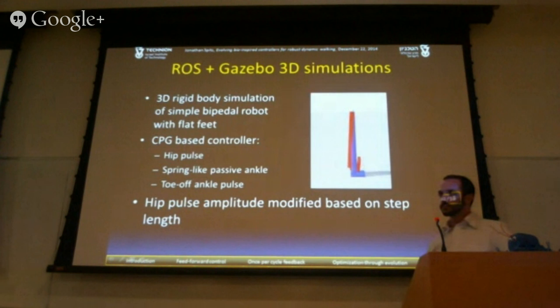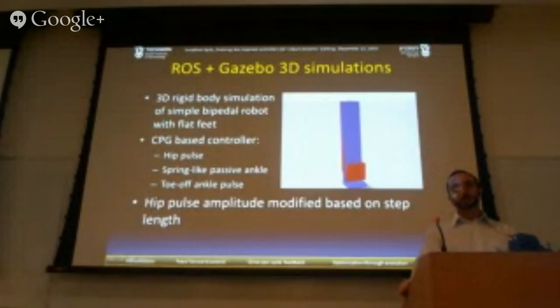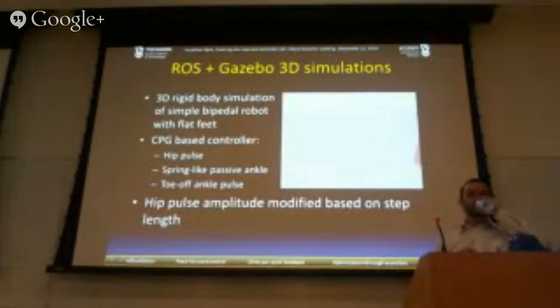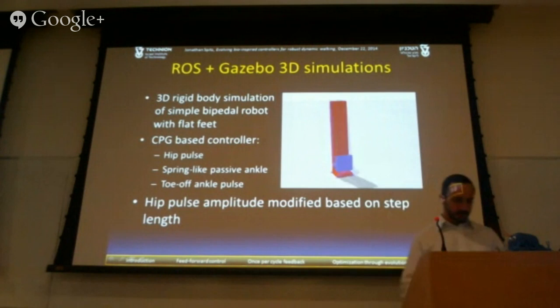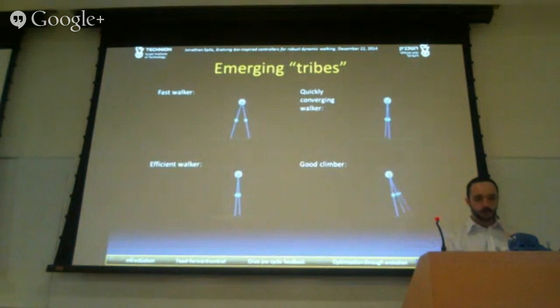Yes? You mentioned that there is a range of slopes. How do you determine this range? I mean, does this mean that it is possible to walk in all this range, or does it matter what the initial conditions are, or for any given initial condition, can it walk on the slope?